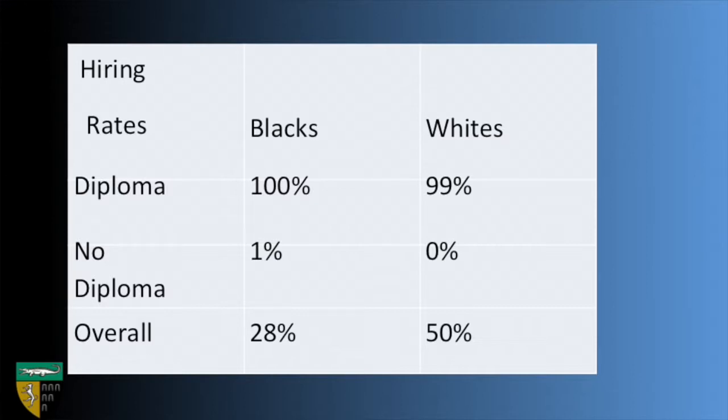The problem is that the policy of having such a higher employment of people who had diplomas worked a disparate impact against African Americans, who were much less likely at this time period to have high school diplomas than whites. And so that overall, only 28% of blacks were being hired. This is a hypothetical that I constructed, versus 50% of whites being hired, even though within each category there was a small 1% advantage for black applicants.